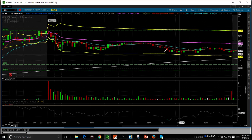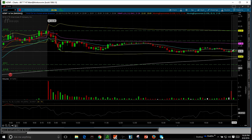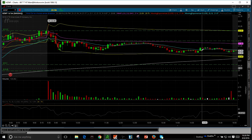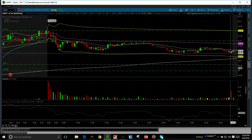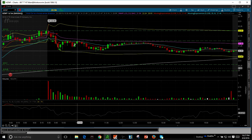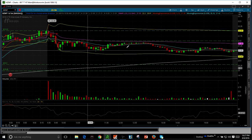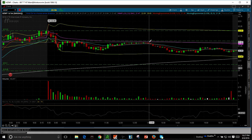Pretty much gave up 10 cents from where I should have covered earlier, but that's just the name of the game. I was holding it. That was my plan, to hold it pretty much most of the day to see if we got that. We didn't, so I was out. This was the longest trade, I guess, one of the longest ones I've had this year. But it was stressless. Never did try to breach the VWAP or anything.